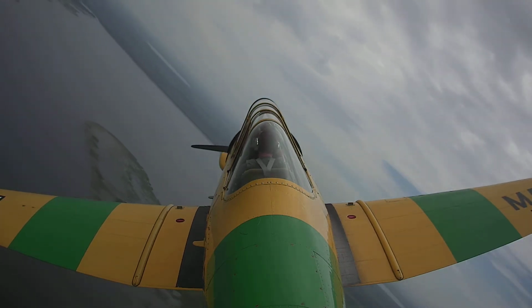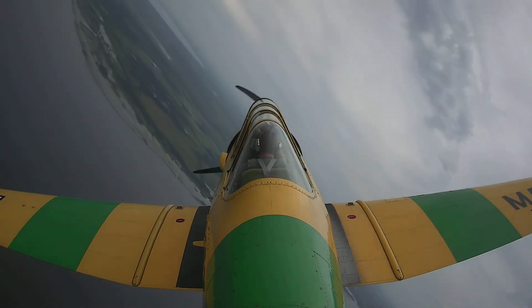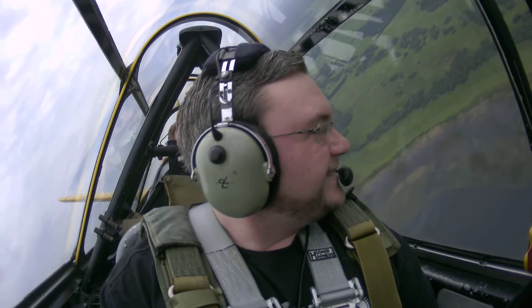A little more bank. More left. There you go. And add just a little bit of back pressure. Pull back slightly. There you go. Perfect. That's the sweet spot, man. Oh, good lord, and I'm doing it too. Yes, sir. A little more back pressure.